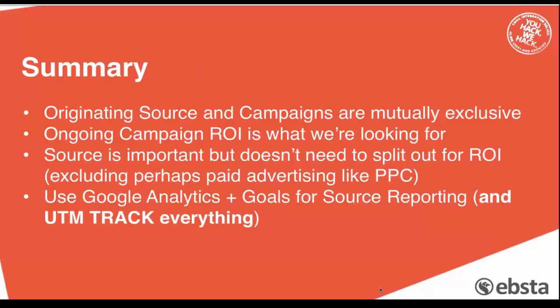We may generate someone, they may originate from an event we've done 5 years ago, or they may originate from a webinar we've done 6 months ago, but they can still be members of a campaign. Now, it's really important for ongoing campaign ROI that this is what we look at.